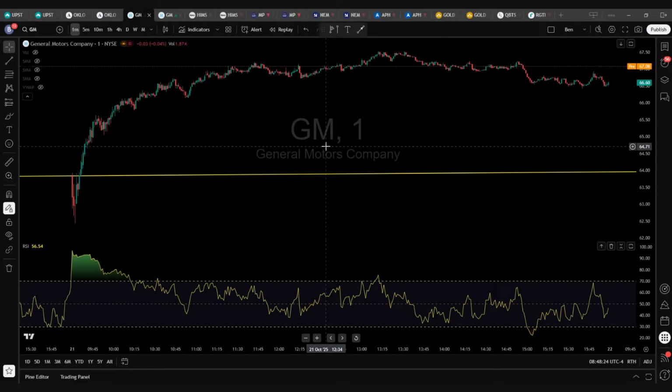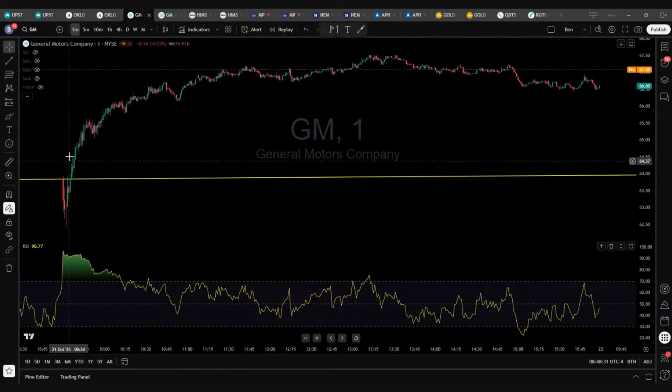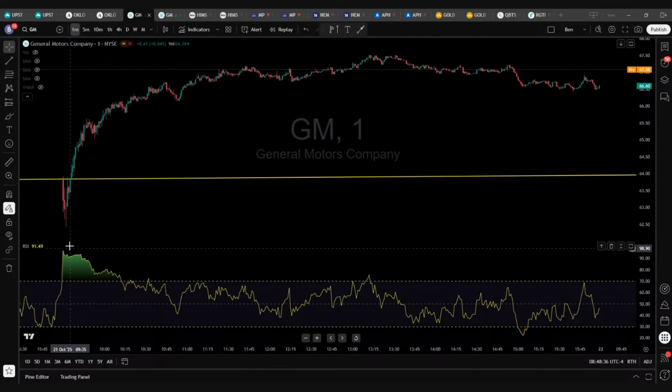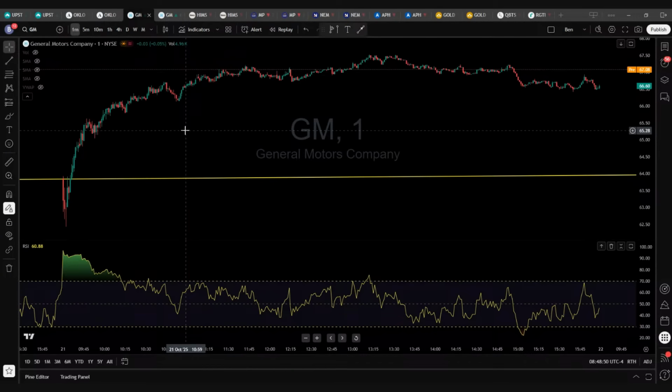GM stock, this was an incredible move yesterday on the back of earnings. I ended up trading this with my live day trading room. Look at what happened with the price action. Price action headed higher, did this bull flag, moved up a little bit more, created a little bit more of a bull flag. So I was shorting this thing, adding every time it headed higher. We were slightly in the money at one point, but look at what happened with the RSI. This is telling you that there's a lot of buying pressure in this stock.